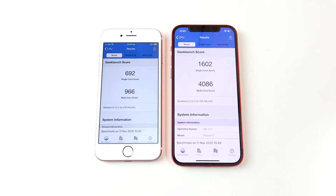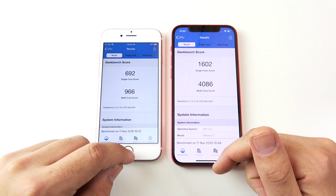Okay, so this Geekbench should show you the major improvement to the overall performance. 4086 on the 12. The 7, this is just not even close. This is an absolutely destroying victory for the iPhone 12.